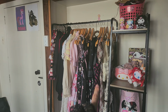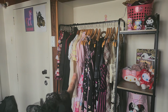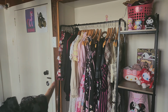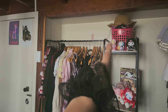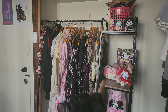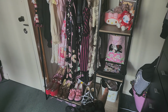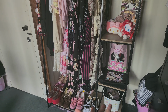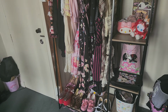Starting off here, I've got all my JSKs and main pieces. I've got all my blouses and bolero cardigans. And at the end I've got my skirts that aren't normally there, but I don't really know where else to put them for this video. On the very top shelf I've got my headwear. On this shelf I've got all my small wrist cuffs and accessories. There are my socks, and my other alternative clothing accessories because I don't really know where else to put them. And all my Lolita shoes and tea party shoes, I guess.